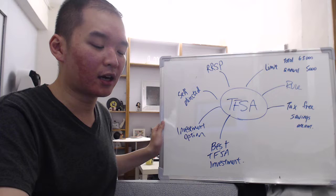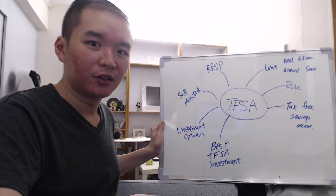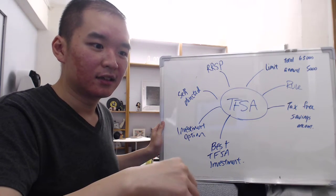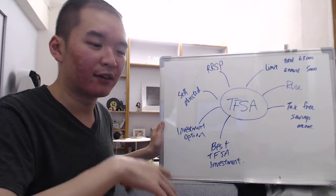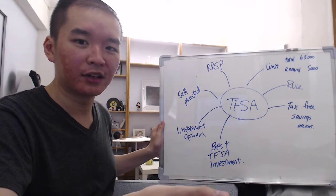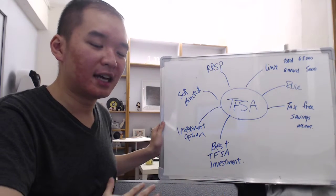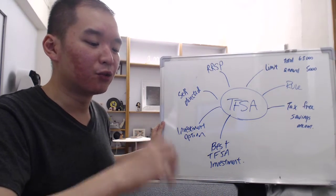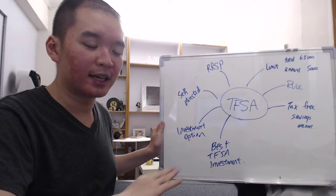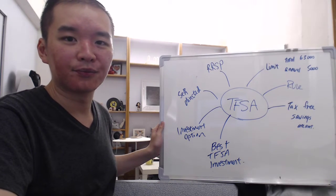So it's quite an important concept, because the moment you contribute into your RRSP, you get your tax refund back, and then when you take it out, you get taxed at that year. So if during that year you have no income whatsoever, let's say you're retired, then your tax rate will be quite low in Canada. Now for TFSA, it's different, because you already paid a tax the year you contributed.